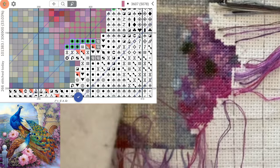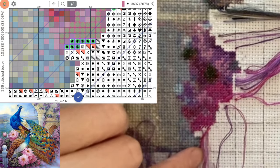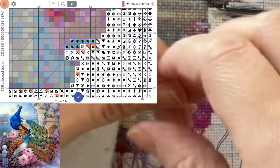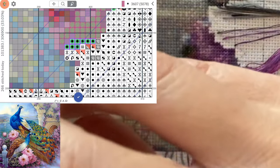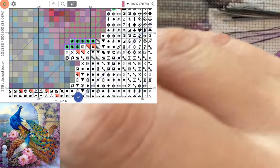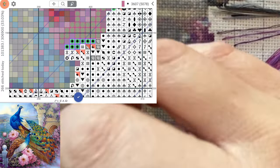There. Where it should not be. Oops. And when the pieces get close to the end, they can tend to get unthreaded fairly easily.